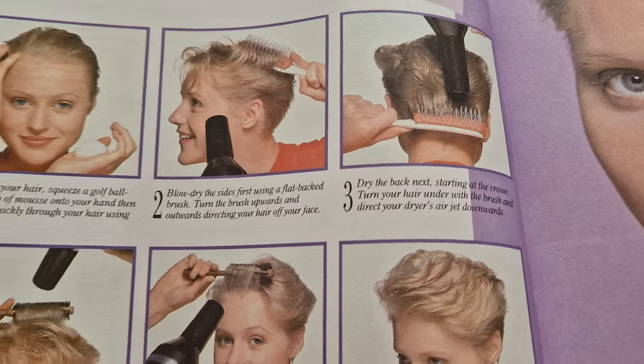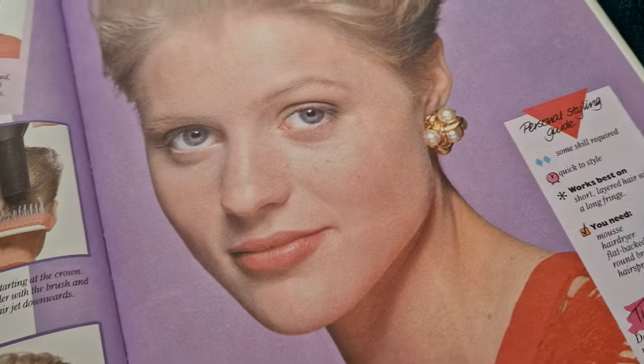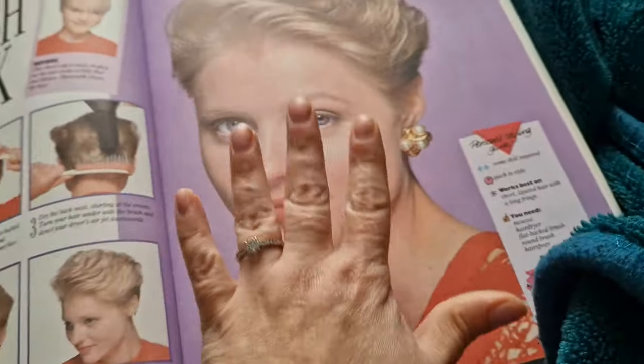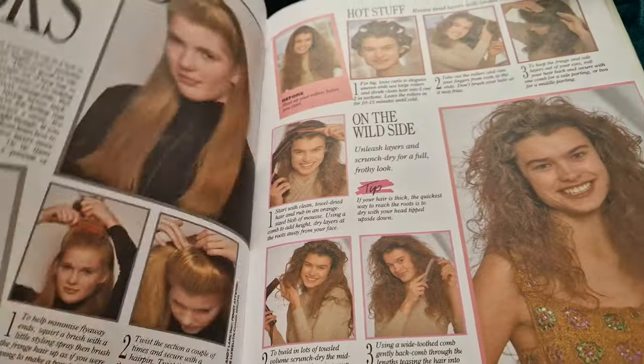It's weird, isn't it? How things change, like fashion and stuff. And so she started off like that, and then it went to that. I actually think it looked better before, to be honest. Just saying. Sorry, but I'll tell it how it is.